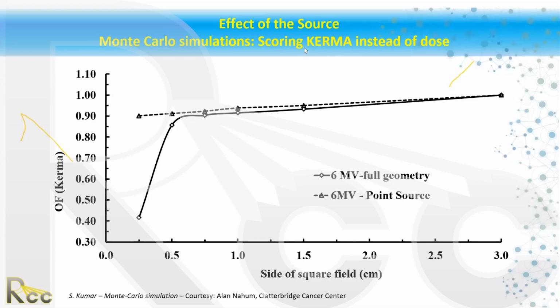But what they did to do this calculation is they scored the kerma. So you look at photons only. So you're not dealing with any lateral electron transport issues here. It's just because of the occlusion of the photon source.